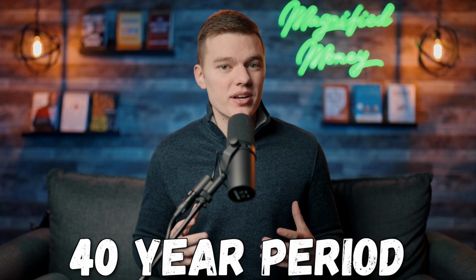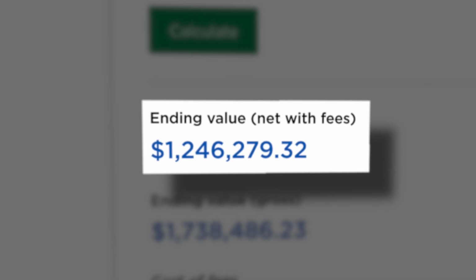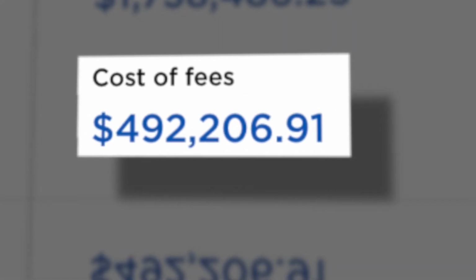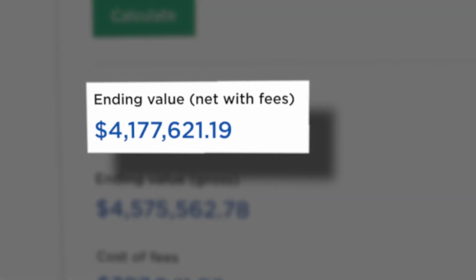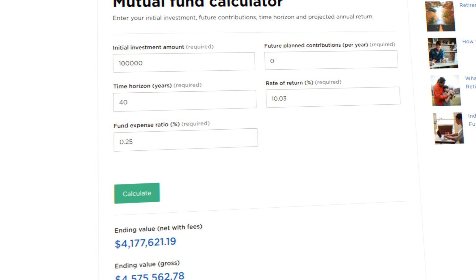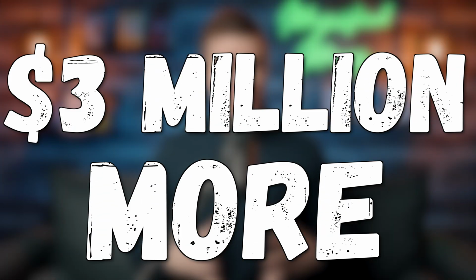Obviously, we have limited data to run these accurate numbers off of, and that's why we're only able to look at a 5-year period. However, if we were to extrapolate those numbers over, say, a 40-year period with that same principle, the fees and returns that we just talked about, then the professional portfolio, after subtracting fees, would amount to $1,246,279. And again, that's after subtracting nearly $500,000 in fees. Meanwhile, the less expensive portfolio created by a robot would amount to a staggering $4,177,621, even after subtracting all of the much lower fees. That's a difference of nearly $3 million over a 40-year investing timeline.